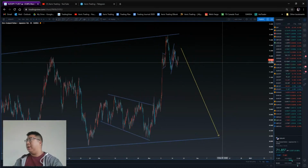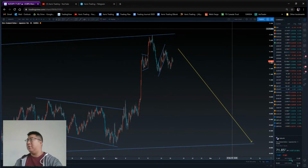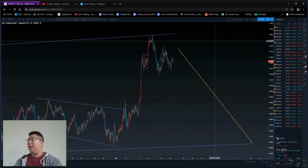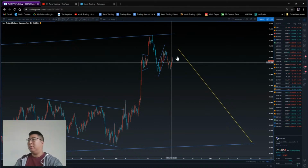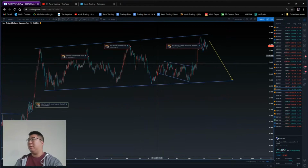So let's talk about Kiwi Yen. Kiwi Yen is still my favorite yen. I did take an entry here, I remember, and did just take out for break even or a tiny win. But I'm still looking for downside because structurally nothing changes from Kiwi Yen. I talk about this every time when the price is at the top, right? I'm just looking for the sell because that's how structure works.